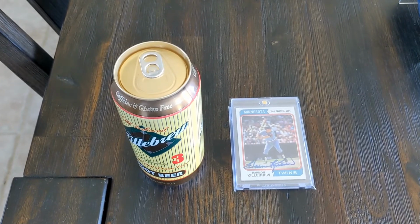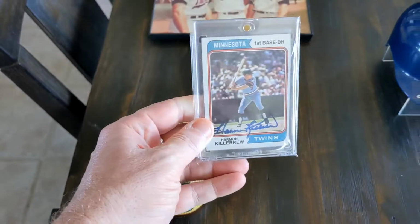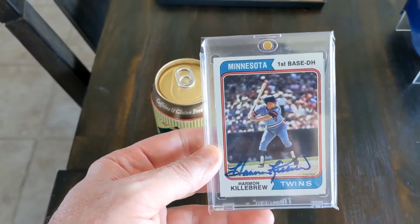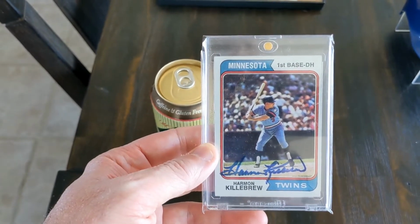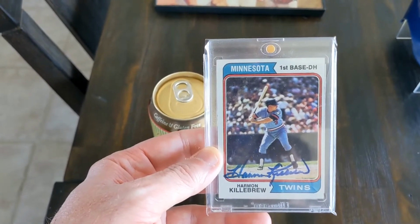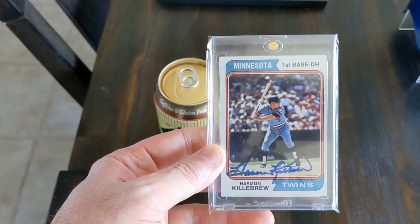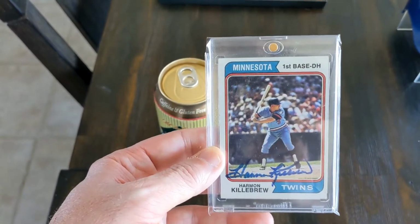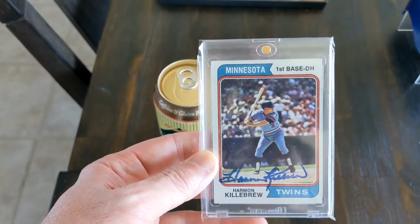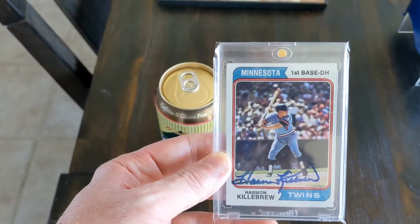So why am I showing this card after just telling you that? Well, I always have to start off any autographed Killebrew video with what started it all, not just for autographs, but for collecting. This is a 1974 Topps hand-signed Harman Killebrew. This was signed by him for me from my uncle, who was good friends with him. May they both rest in peace.